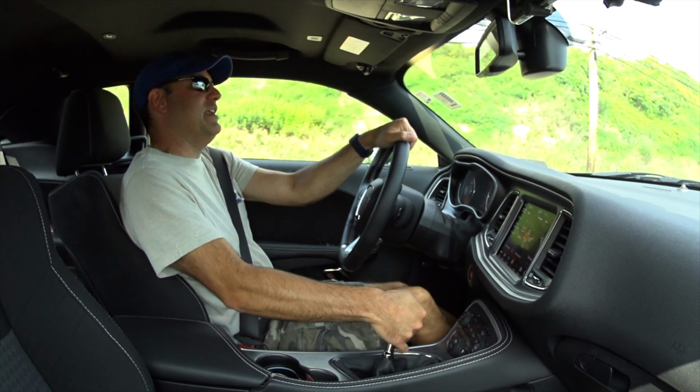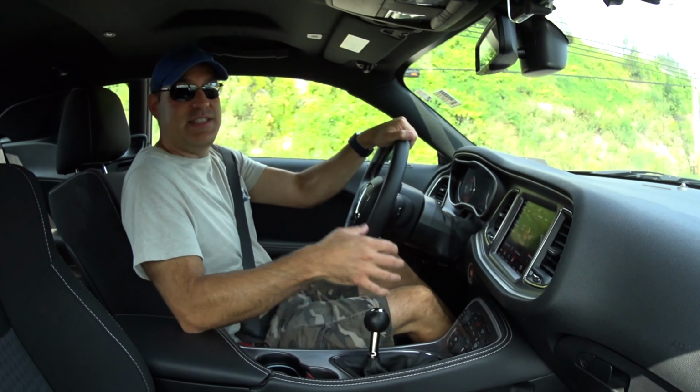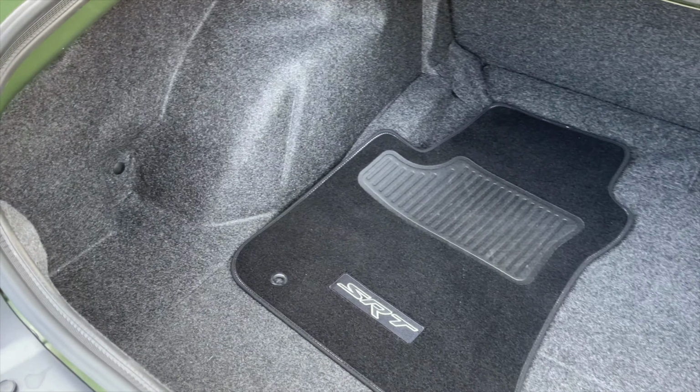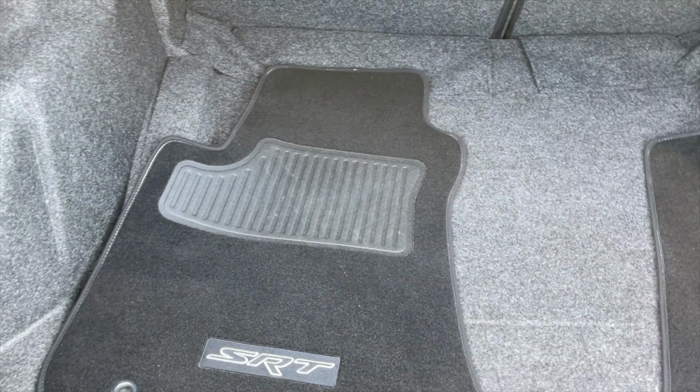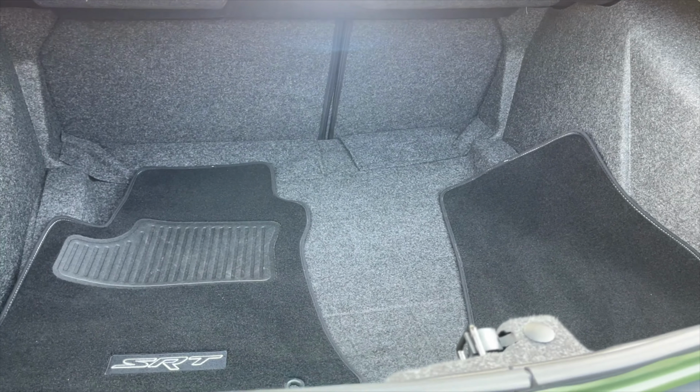It's not a penalty box like the Mustang, like Camaro, and others that you can't even fit back there at all. So it's a big vehicle. So it is pretty practical. A humongous trunk in the back, humongous. You could fit a ton of luggage in there. You can go on a big trip with this car.